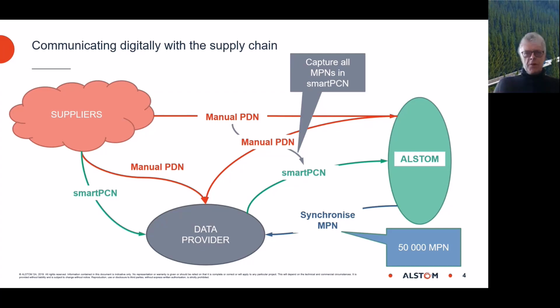When we're doing a manual processing of a product discontinuance notice, we do a search, we look to find the parts that interest us, we load those into our Alstom database, and then we file the product discontinuance notice, and we leave the other 95 manufacturer part numbers that were also affected by that. They're dormant, they're out of sight, they're in our paper or our PDF archive.